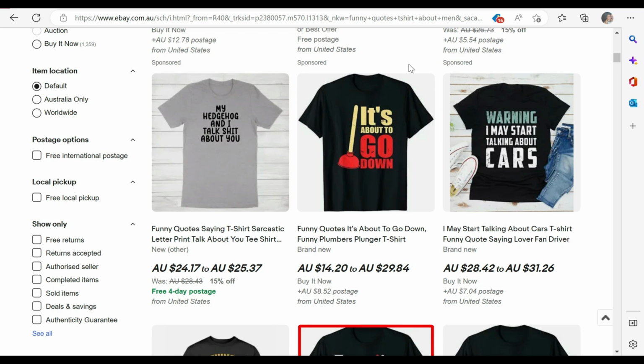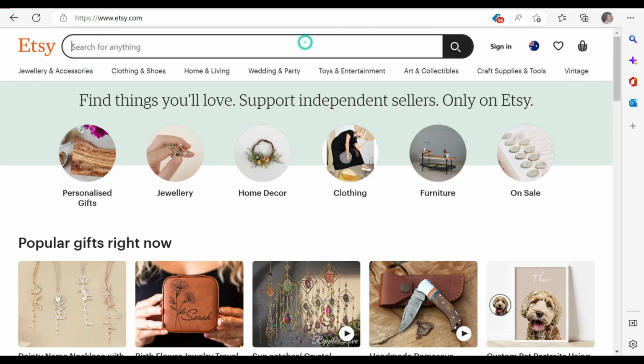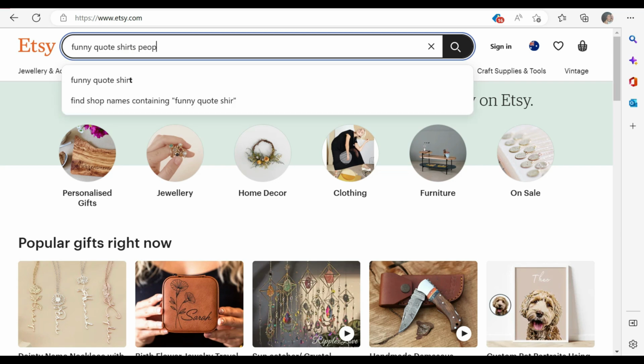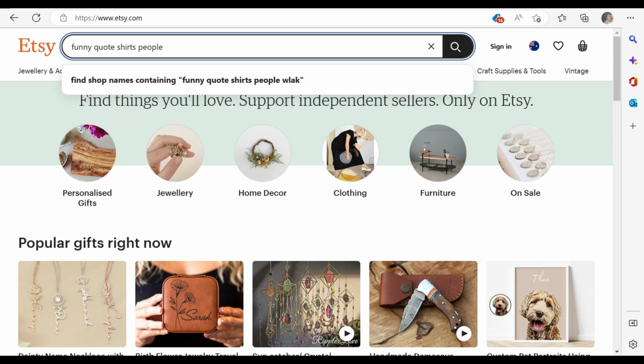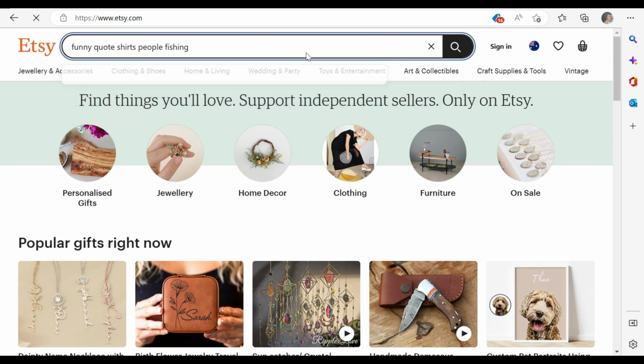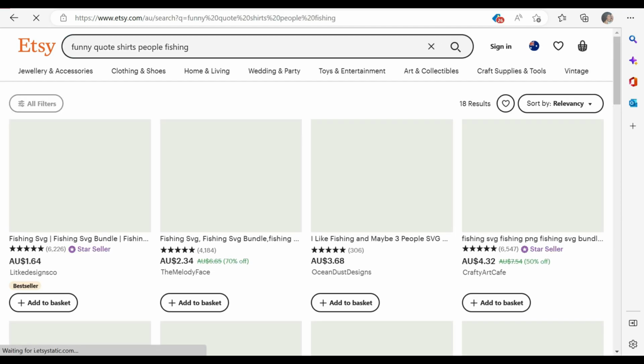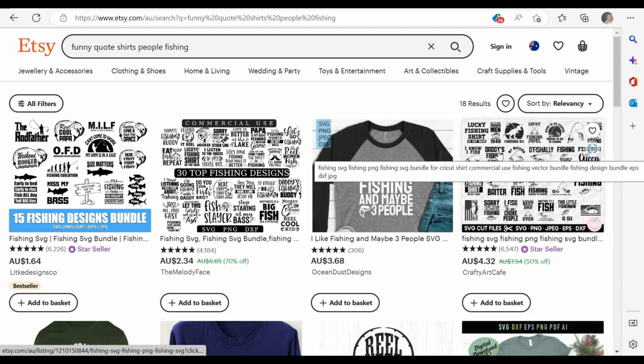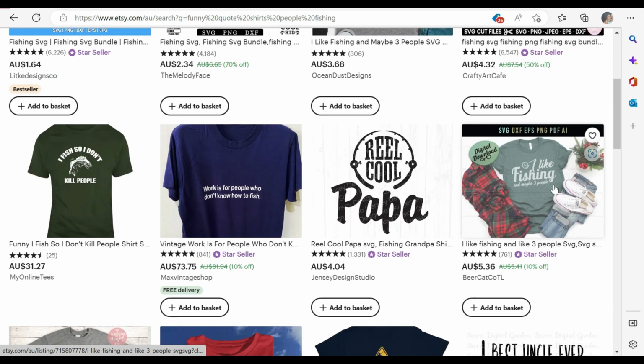And also Etsy. So again, Etsy's here. Funny quote shirts. People walking with dogs. People fishing. Let's try that one and see what comes up. So here you go. So again, works the search engine. Comes up here. There you go. So surprisingly, there's quite a lot of star sellers. So again, look at all these different people here that have so many reviews about these.